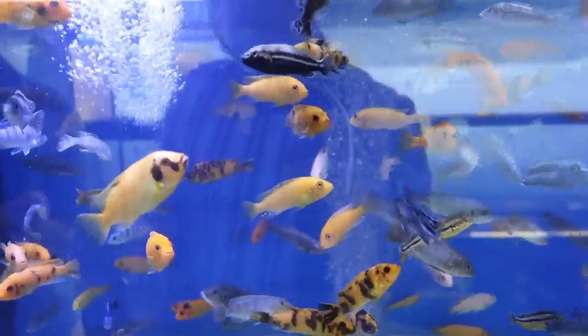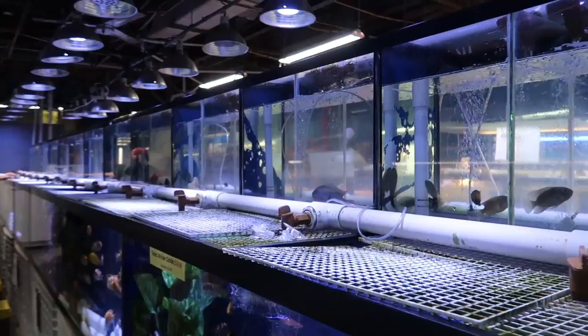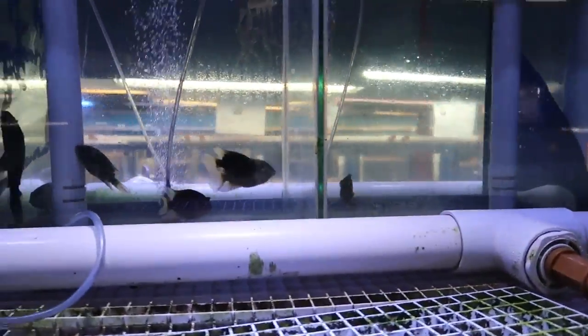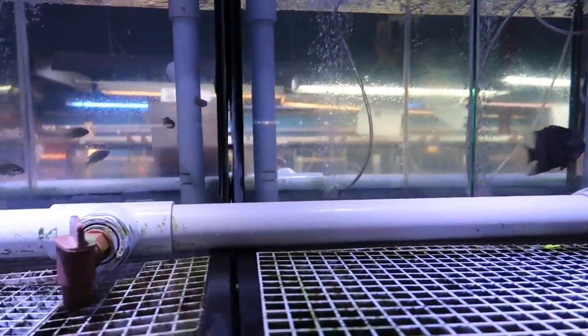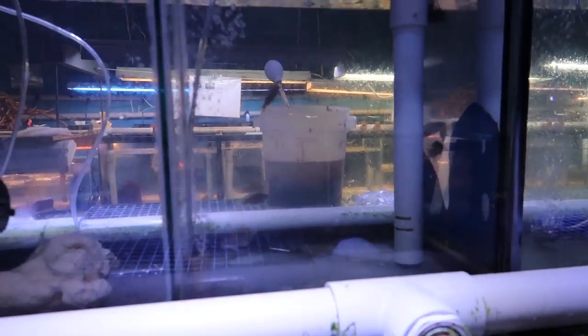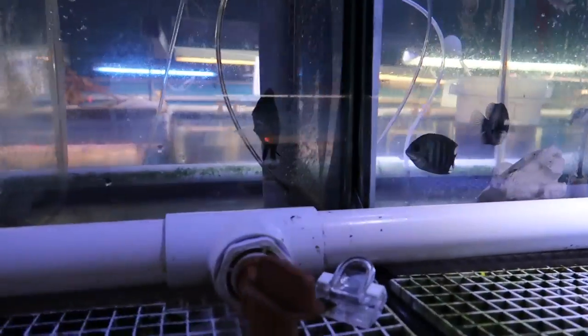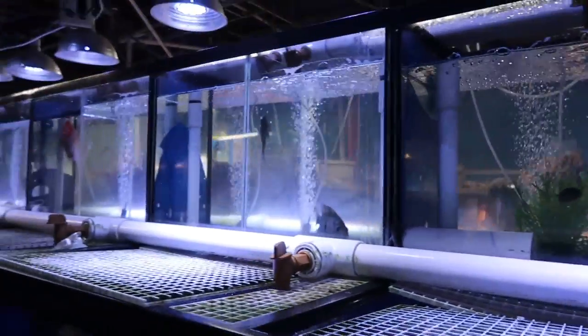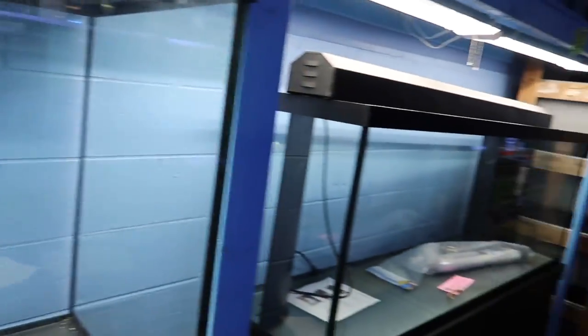Not only is it a big room, there's just so many tanks. Because even all up here. Did I miss anything looking over here? Yeah, true. Shard, if I'm not mistaken. There you go. Nice. Bunch of tanks all down this side of the wall.